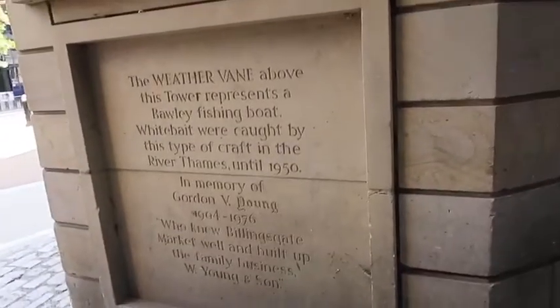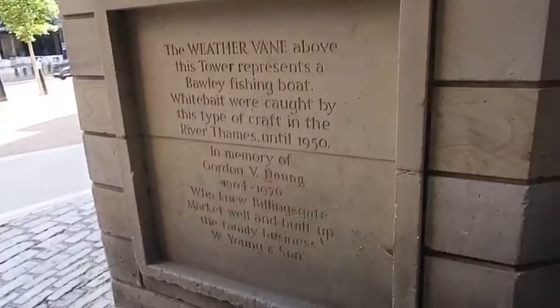Okay, and here this is the actual monument to the family business of W. Young and Son.